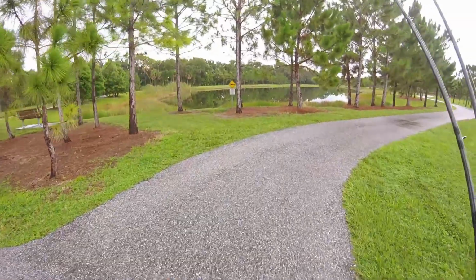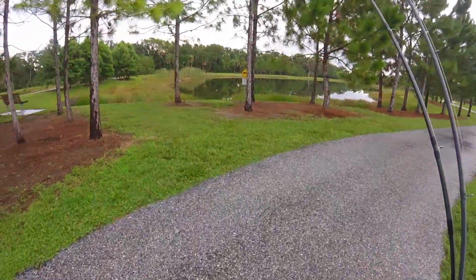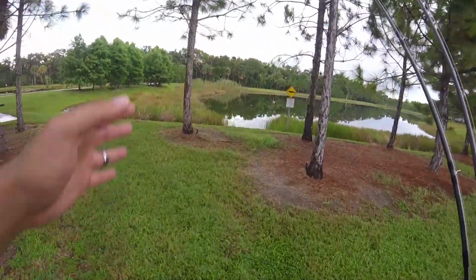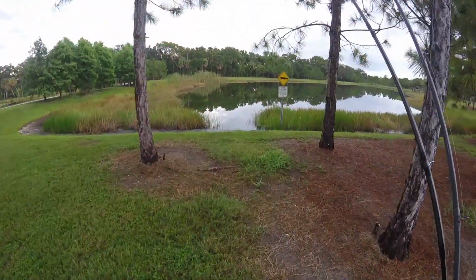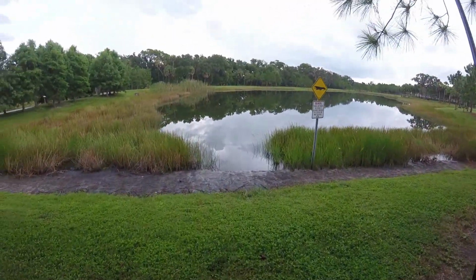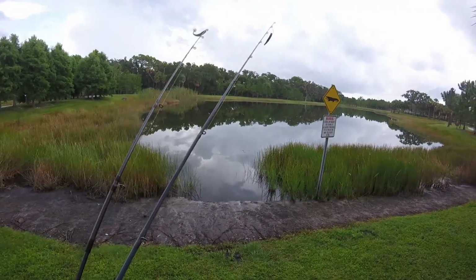All right, so these are the last 2 ponds that I haven't been to yet. That one is really weedy, so I don't know about that one. And this one looks like I have some access to, but I don't know if there's anything in them, and we're gonna find out. I don't think I'm gonna catch a redfish out of these ones though.